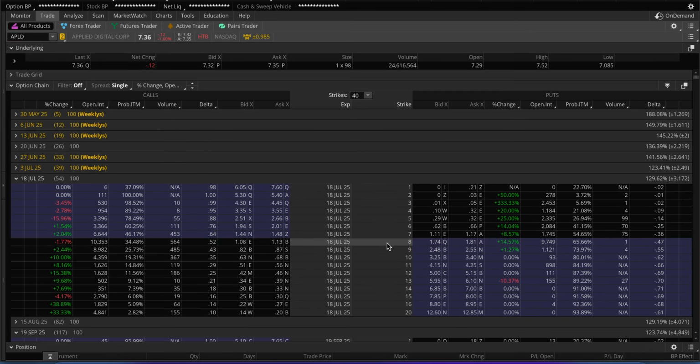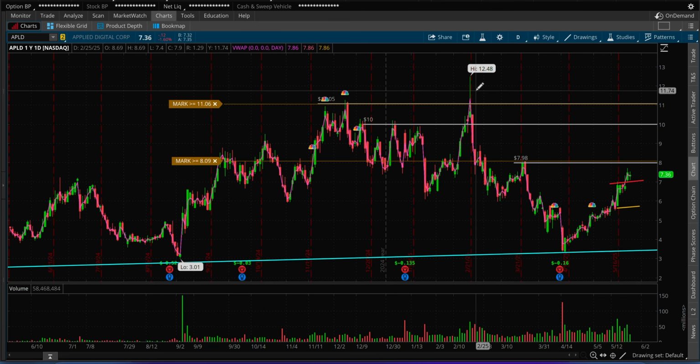Let's take a look at July just quickly. Essentially the $10 being in the money, 20% probability, $9 being in the money, 25% probability. So that's the update for Applied Digital.